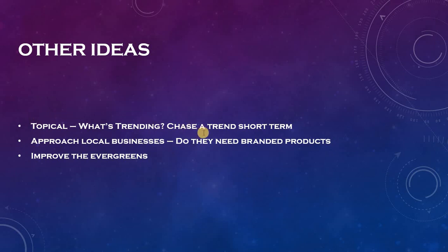So stay on top of trends. What's trending, and actually chase a trend. This is where you're going to be looking at Twitter terms that are trending. You're going to look at Google Trends. You're going to go through Amazon's best-selling products and collect that information. If there's a song that goes viral, if there's a video, movie, or something like that, this is a short-term strategy. If it doesn't work in a week or so, you're not making any sales, get rid of it.